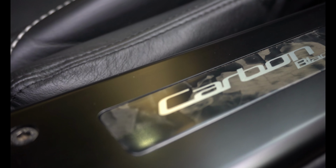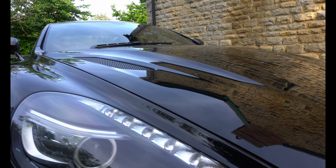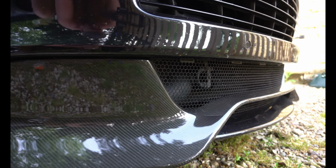This is my own Aston Martin Vanquish 2017. It's the black carbon edition, so it's got all the extra bits on it, which I absolutely love. And it pops in the sun. The paintwork is phenomenal. The carbon on here looks amazing. Yeah, you could say it's a black car, so it gets lost a little bit, and I sort of understand that.